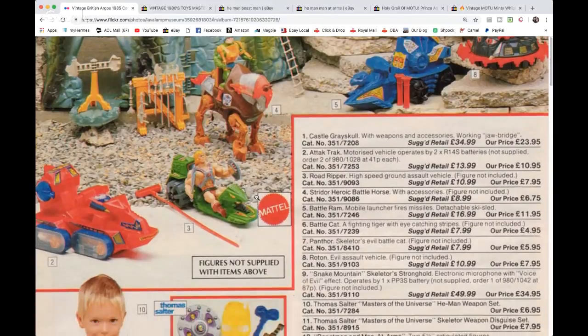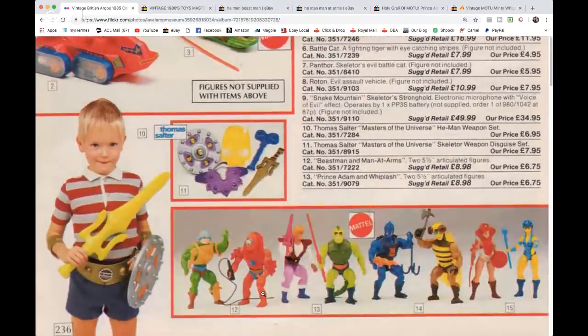Okay, so next I'm going to show you a bunch of figures. So we're going to look at Beastman, Man-at-Arms. The first one there, the green guy, is Man-at-Arms. We'll take a look at him, and then Beastman, and then Prince Adam, and finally Whiplash.